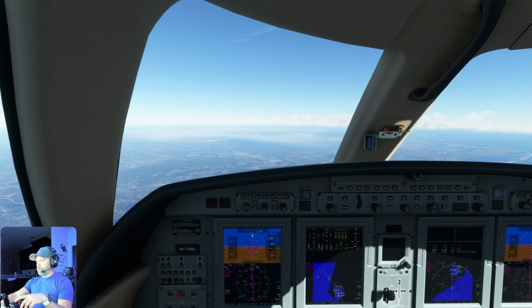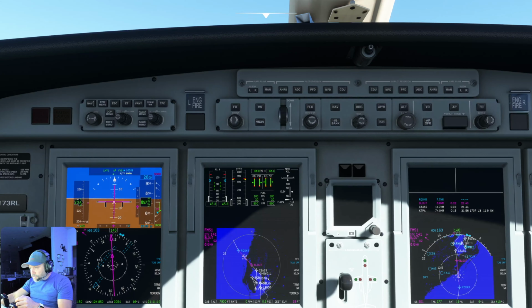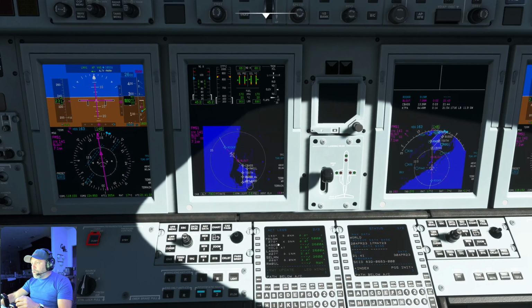Turn right heading 340, maintain 2600 till established, cleared ILS 1 left approach. 340, maintain 2600 till established on the ILS 1 left. Southwest 2470, you're gone. Delta 335 on already, runway 28 cleared to land, wind 270 at 12, gust 21. So we've got two of them here.